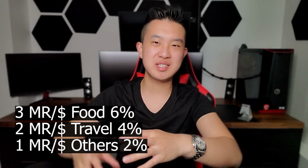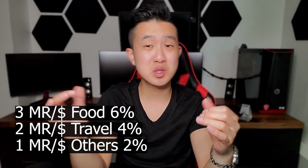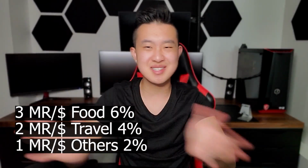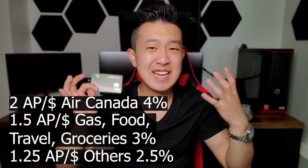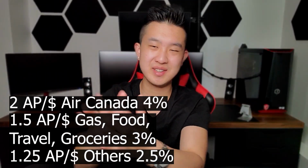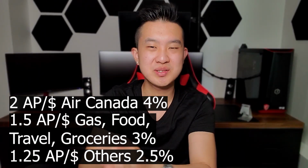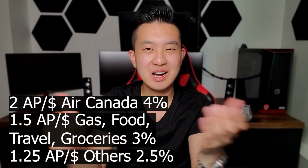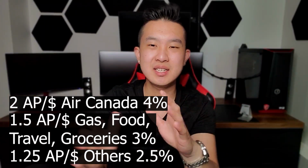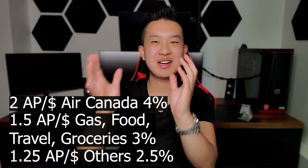How they structured it, you got the dining, you got the travel, and then the everything else, which is still 2%, which is not anything that you can complain about. On the VIP though, the 4% on Air Canada is kind of like a hit or miss. It's like, do you really buy that much Air Canada for that to matter? However, on the other categories though, they are pretty strong. The 3% on groceries, on gas, on dining, it's all really good and not anything that you can complain about.